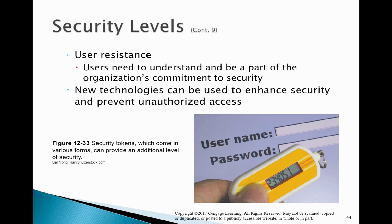Let's see. User resistance. I really like security tokens. I like that because it takes a physical device that changes often. The military developed this, by the way. It's very similar to a CEOI, and that is a change in system each time it gets implemented. So when you log in, you have to have a new key. As soon as you log out, that key is no longer valid. Those are almost unhackable.